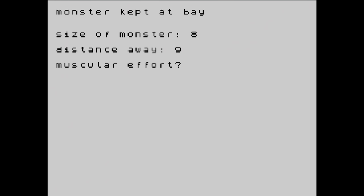8 times 9... Oh, what is that? 72, isn't it? No. Yes, 72. Oh, yeah. 8 8's is 64. Oh, it's just times tables, isn't it? Well, we'd kind of guess that, I think, really. But, yeah. We can keep this monster at bay pretty much forever.